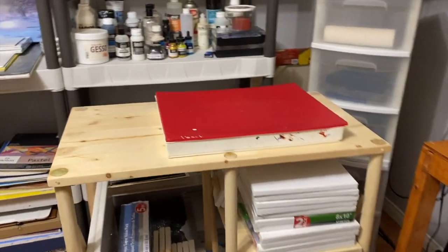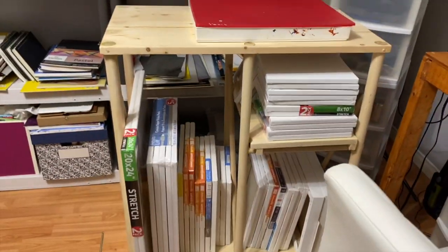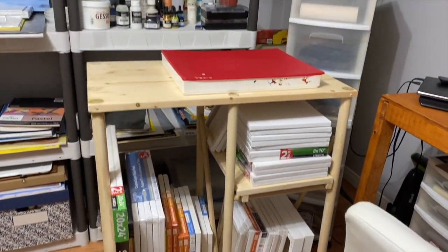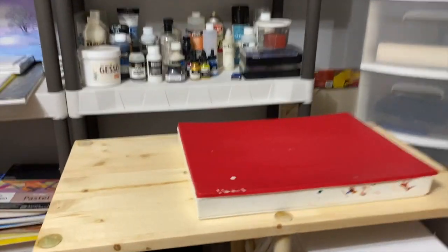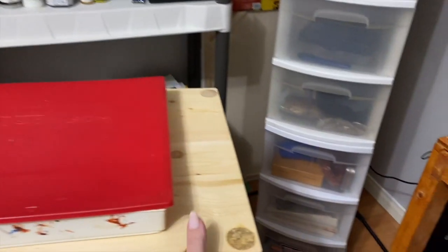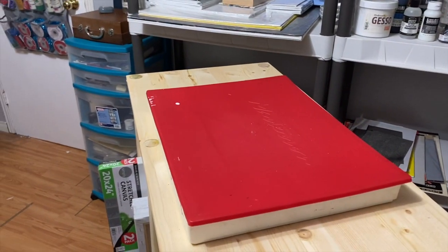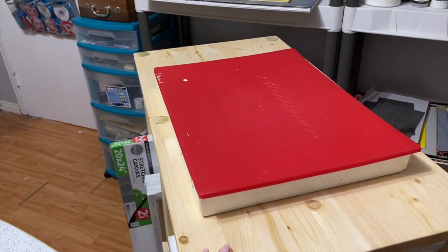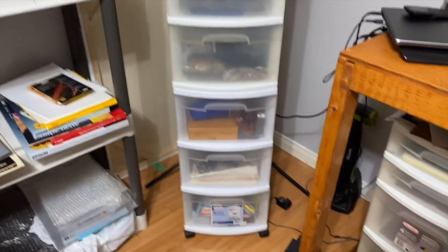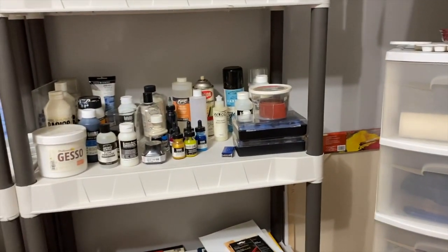Over here I have a storage cabinet for my canvases that my son-in-law made for me. It's nice and sturdy and I can move it wherever I need to move it in the room, and the bench can hold my palette or anything I need when I'm painting. More storage drawers because you never have enough storage.